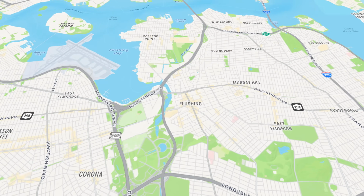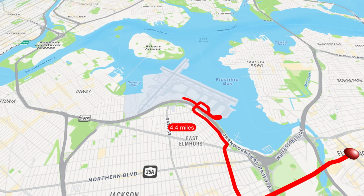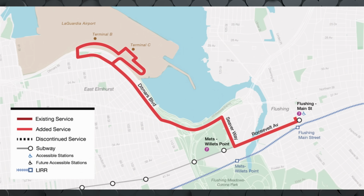The Q48 bus currently runs between the Flushing Main Street station and LaGuardia Airport. This route will be discontinued and replaced in the Queens Bus redesign. Alternative service will be provided by the new Q90 bus, which will provide faster and more direct service between Flushing and LaGuardia airports. More information on the new Q90 bus can be found on the MTA's website, and we will eventually cover it in a future Queens Bus Network redesign video.